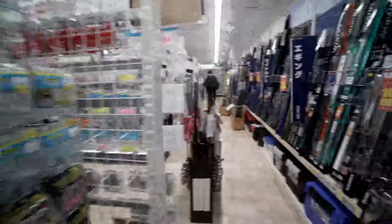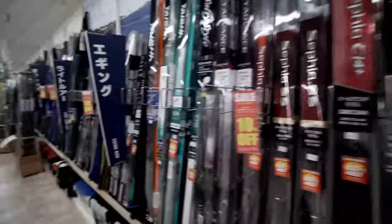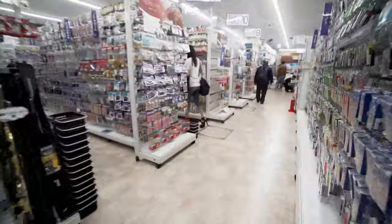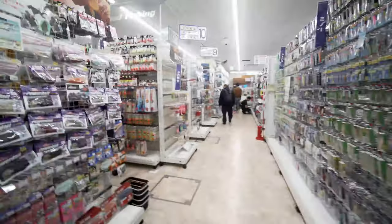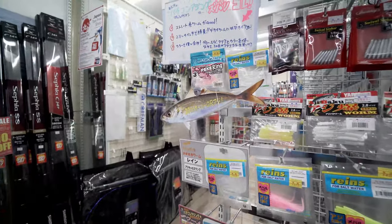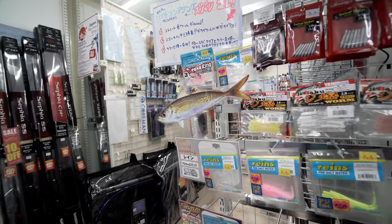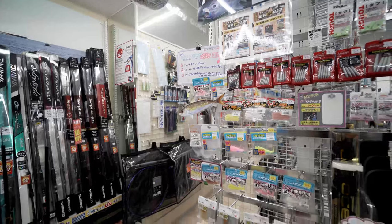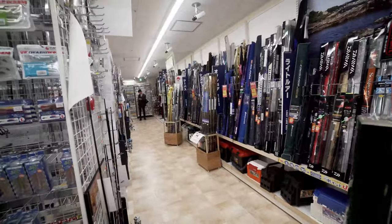Anyway, like the last few shops that I went, I told you guys that the things here are definitely supposed to be cheaper compared to Singapore. Okay, so this is what they catch. Aji, when they use Aji, right, this is the fish that they catch. This is the Aji fish. And it grows up to 30 cm. Big Aji fish. So this is how they put your rods. But these are the cheaper rods. We're going to see the more expensive rods later.